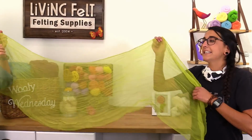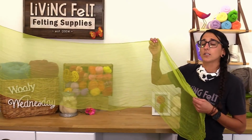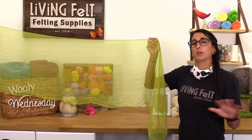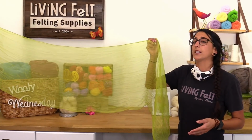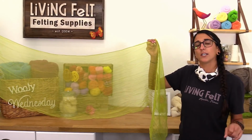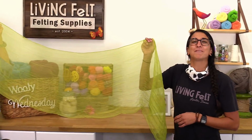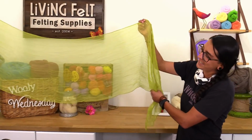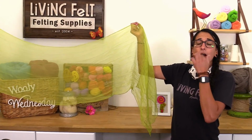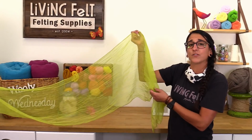And y'all can see this is a 3 momme, which means it's a lighter weight silk, which means when it's nano-felted, you're going to be able to have the fiber travel through it a little bit better, which will cause a little less ruching and puckering. It will let the fiber travel through, and it's just a fun thing to felt with. It works great for inclusions on felted projects. It's also great for a background or the base for a scarf.